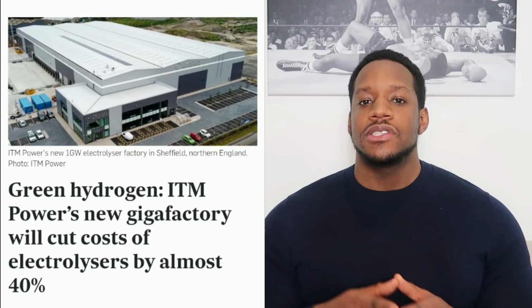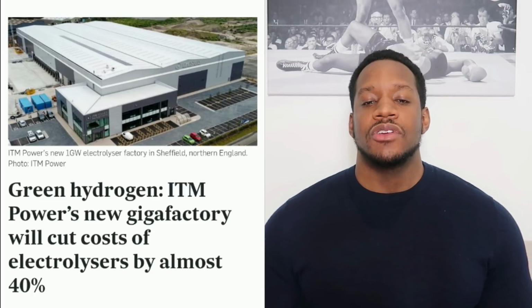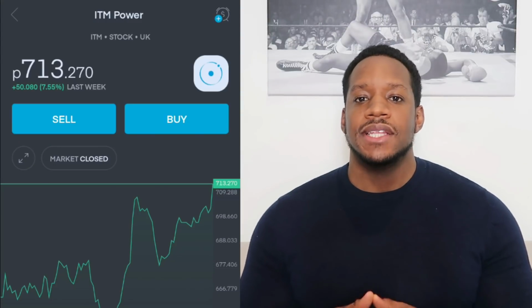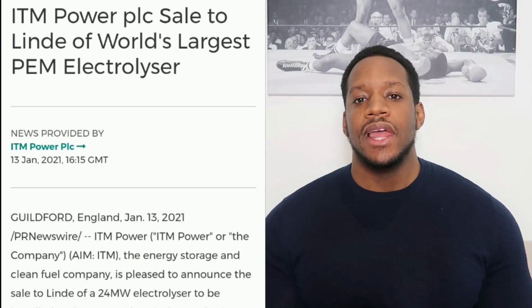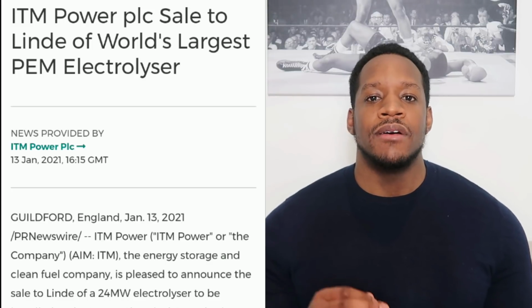Now I like this play because they're forward thinking. They've already raised enough money, over 200 million, to be able to create another gigafactory which is capable of twice the output of the existing one. Now to make sure this is on your radar, because ITM are winning large business right now. They've sold a 24 megawatt electrolyzer to a company called Linde, and this is the world's largest, and it's only going to get bigger from here on out for ITM.